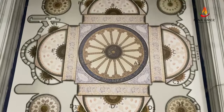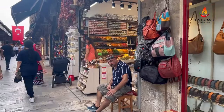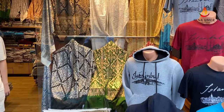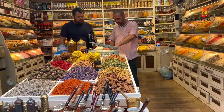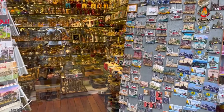Next to Blue Mosque, there is a historical bazaar named Arasta Bazaar. It's a paved market with shops on either side, and it's a must-visit place if you are looking for some traditional carpets, rugs or prayer mats. You will also find traditional spices. You will find many shops selling handmade soaps for skincare, and of course there are a lot of options if you want to buy some souvenirs.